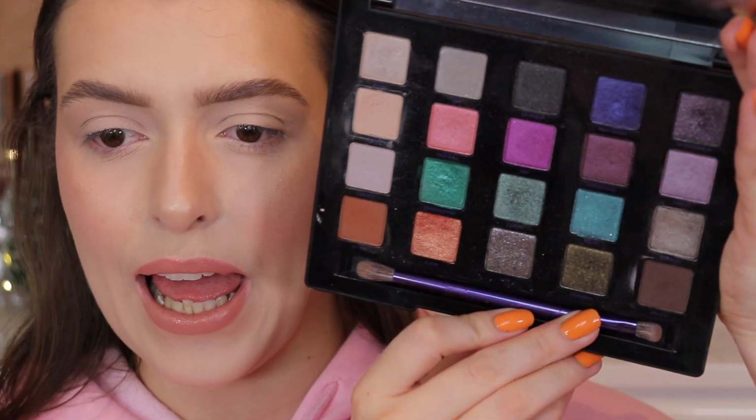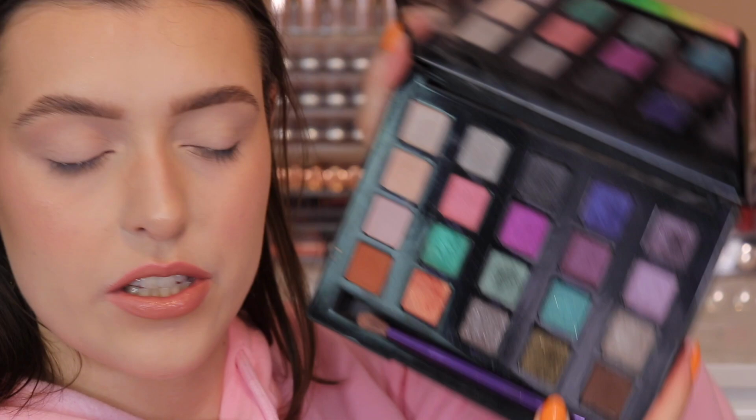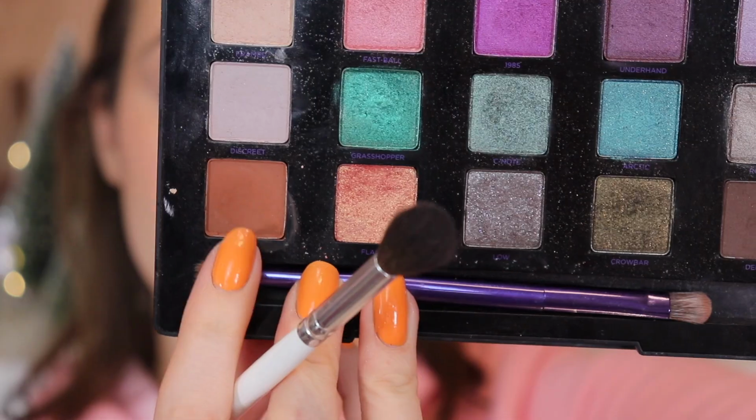I think I'm trying to have a little play. So I think what I'm going to do is just point to the shades and apply them on my face, because that's the quickest way of doing it. I don't really need to describe anything to you, so I'm going to just point to the shades and apply them on my face.